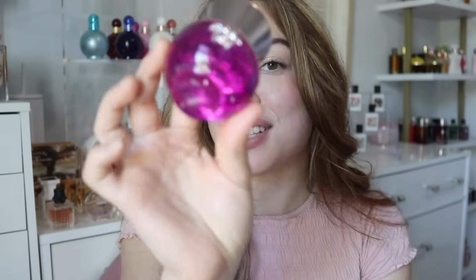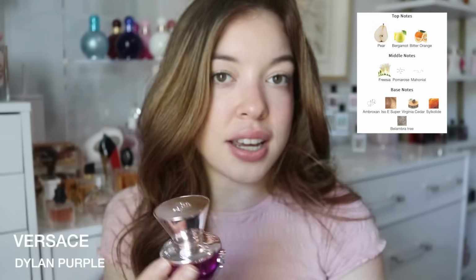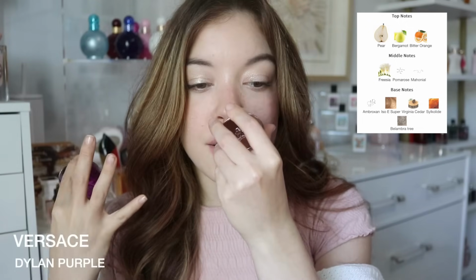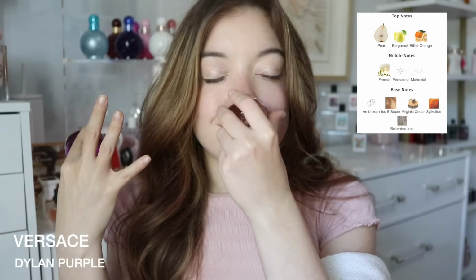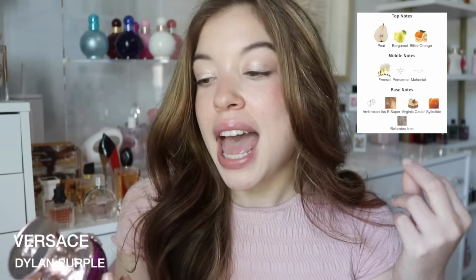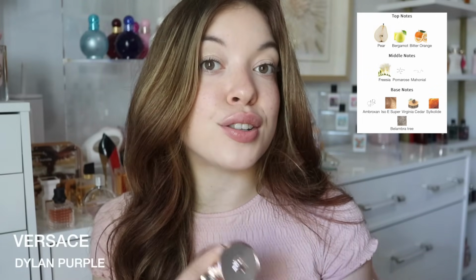And next is Versace Dylan Purple. This is a shampooey, fruity floral. It's very inoffensive. Definitely has that sparkly pear, some juicy citrus notes, and I love that musky, florally freshness. It's really pretty, super pleasant, great for running errands, great for the gym, and this is also, I feel like, way more youthful feeling than something like Chanel Chance Eau Tendre.